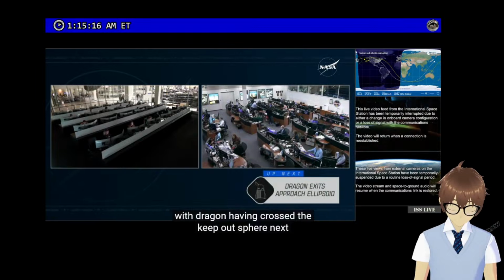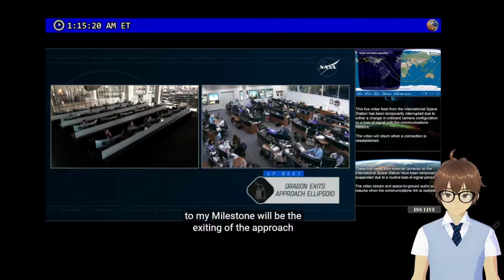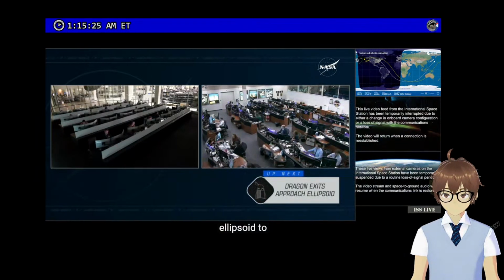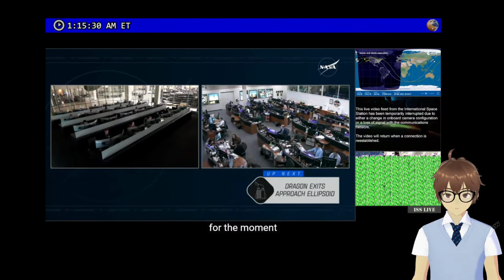With Dragon having crossed the keep-out sphere, next major milestone will be the exiting of the approach ellipsoid to depart the neighborhood of the station. With that, we'll toss it for the moment back to Hawthorne and Veronica and Sandra.